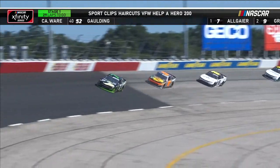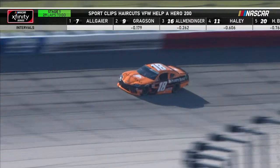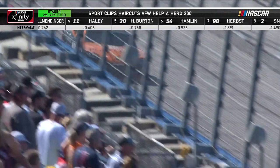Marty: Hey guys, checking back in on Daniel Hemric. He did say the engine is now fine. It was a plug wire that had come off, Steve. That was the issue, but now the engine is fine. They told him, hey, just limp around for now until we get that comp caution.